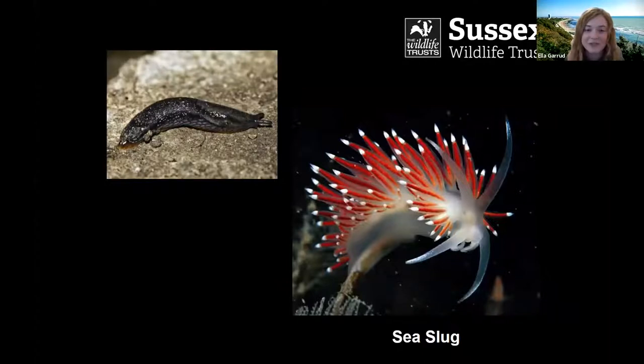This particular species eats animals that have stinging cells, such as you can see just here, a hydroid, and it will eat those stinging cells, pass them through its digestive system, which then will go into the tips of these things here, which are called their cerata. So if it gets attempted to be eaten by a predator, that predator will then get stung and will stop trying to eat it. So it's an incredible defense mechanism that this particular species has. And I just think it's absolutely spectacular looking.